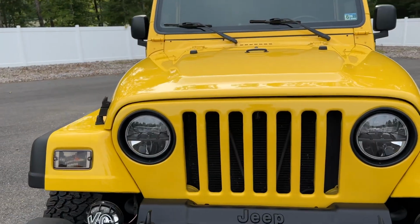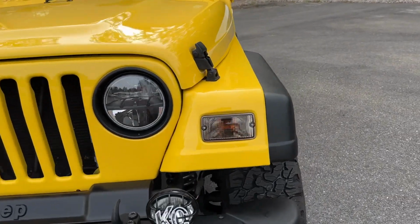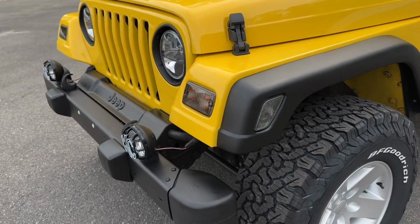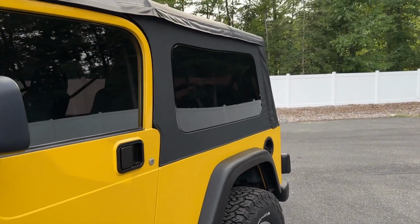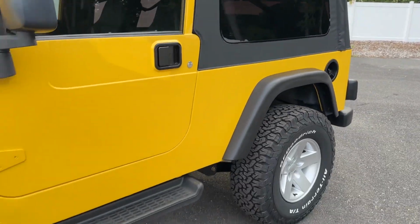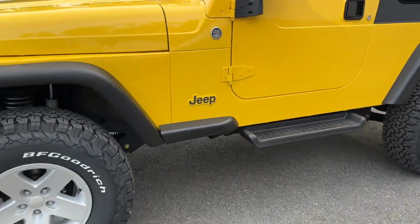Up front, upgraded to DOT approved black LED headlights with the black lenses. They do have the amber bulb, so they'll pass inspection with no problem. But if you note, dark black bumpers, black flares. We did install a brand spanking new top. Side steps were removed, sanded, and repainted as well.